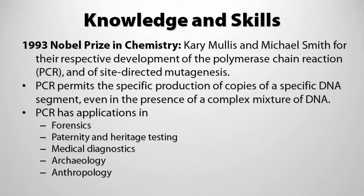Finally, the 1993 Nobel Prize in Chemistry went to Kary Mullis and Michael Smith for their development of the polymerase chain reaction and site-directed mutagenesis. PCR permits production of many copies of a specific DNA sequence, even if it's in a complex mixture.